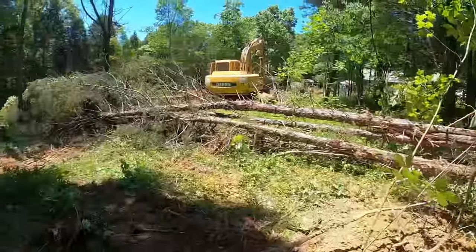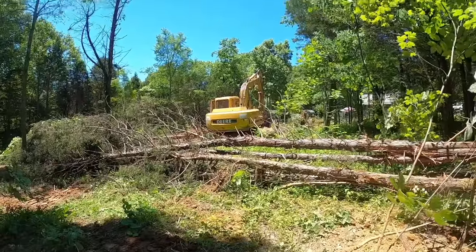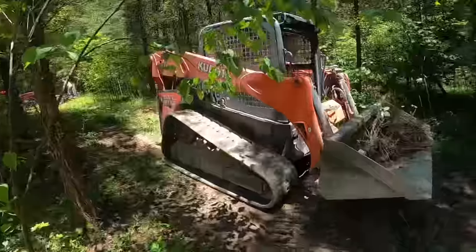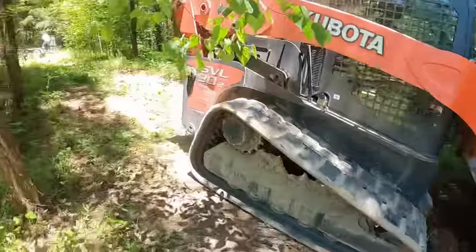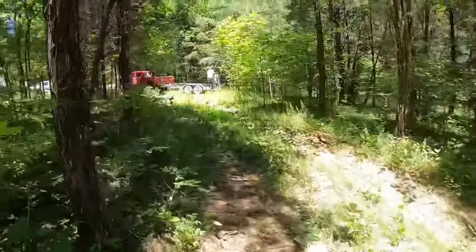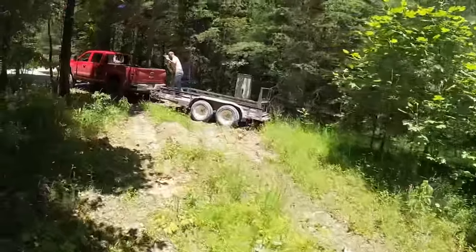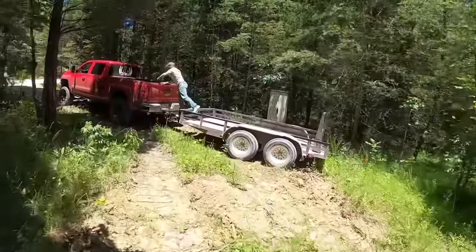All right, so we are back from lunch. Here's the thought process. Here's what we're thinking. Here's what we're planning. Here's what we hope works. Aaron's gonna put the forks on the skid steer. Matt's got his trailer up here, and we're gonna try to cut those up into about 12 foot long sections, throw them up on Matt's trailer, and he's gonna haul out of here.